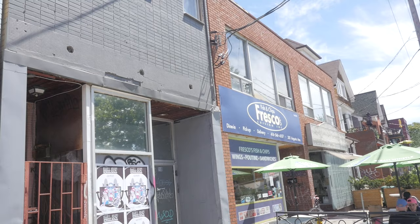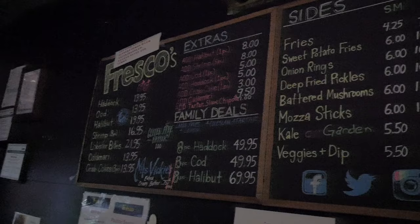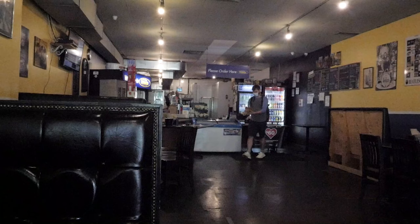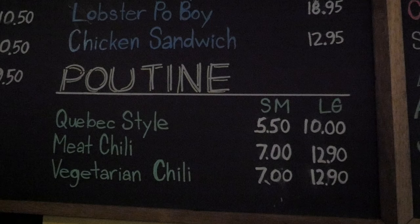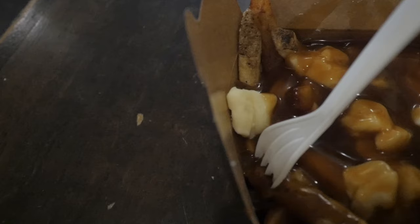This may be a fish and chip shop, but it also makes a perfect poutine. People rave about this Kensington Market spot and how fantastic its chips are. Just add some gravy and Quebec cheese curds, then let the magic happen. So they have three different poutines to choose from. One is the vegetarian chili, the meat chili, and the Quebec style, which is, I mean, out of those three, it was kind of an easy decision.